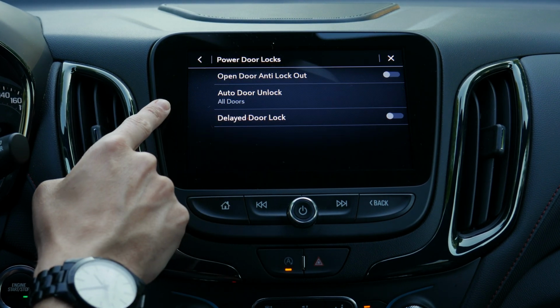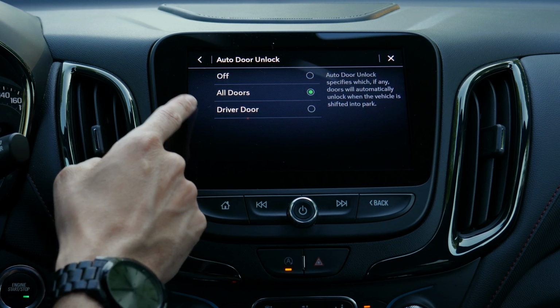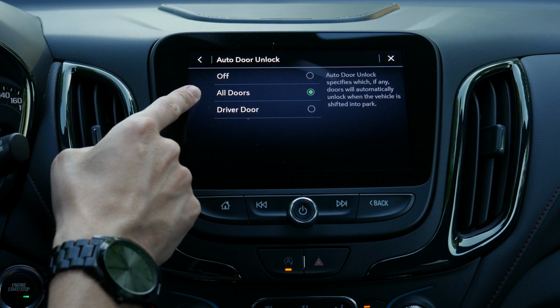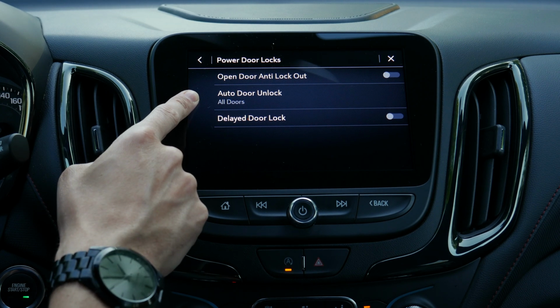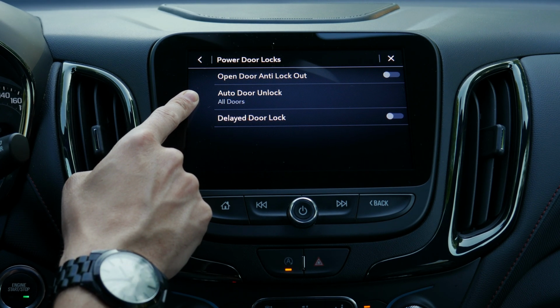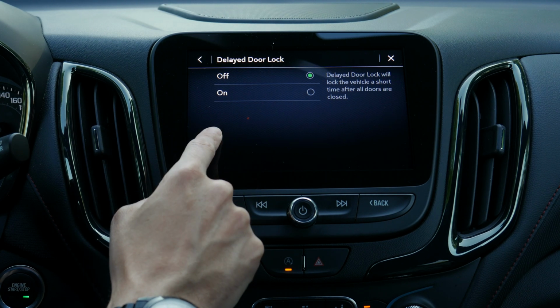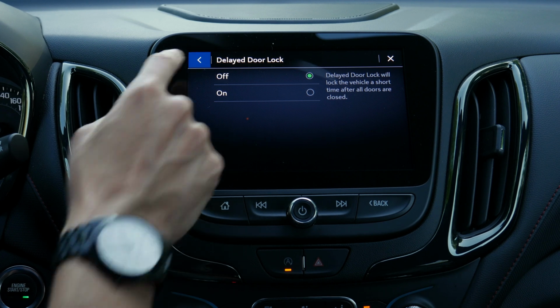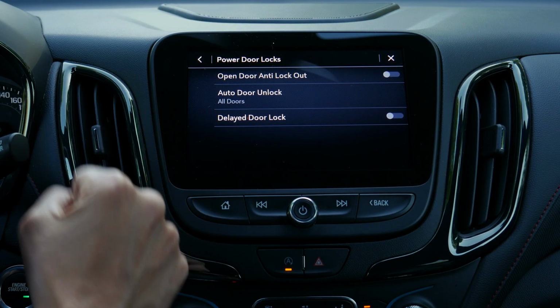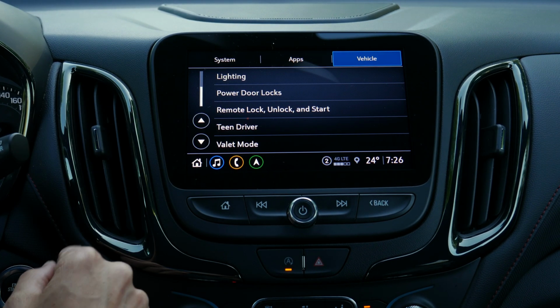And different options for a power door lock. So big one there is when we go to unlock the door, do all doors become unlocked or is it just the driver's door? So definitely recommend all doors is useful, but driver door for a good safety setting there as well. And then delayed door lock, as you can see there, it's going to lock the vehicle a short time after all the doors are closed. So if you forget to lock, this thing is automatically going to lock for you.